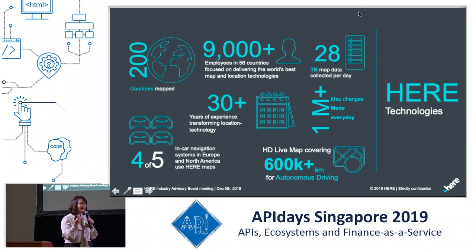To give you a sense of what that means from an industrial scale of building maps, we have so-called LiDAR cars, more than 400 of them, which drive around the world and capture about 700,000 data points per second, which then gets uploaded. Our vehicles can upload up to 28 terabytes of data per day, and we make about 1 million changes to the map on a daily basis. So it's a huge operation, and it deploys artificial intelligence and machine learning massively as a means of dealing with the complexity of that data, structuring it, mining it, and delivering services on top of it.